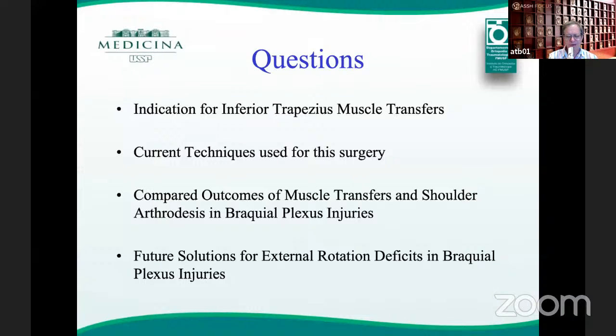This kid, I was watching carefully as he was rotating his shoulder, and that appeared clearly to be glenohumeral rotation rather than scapulothoracic protraction. So congratulations, it's a great result.